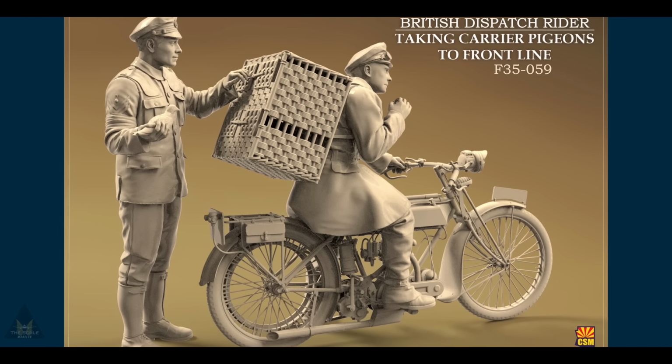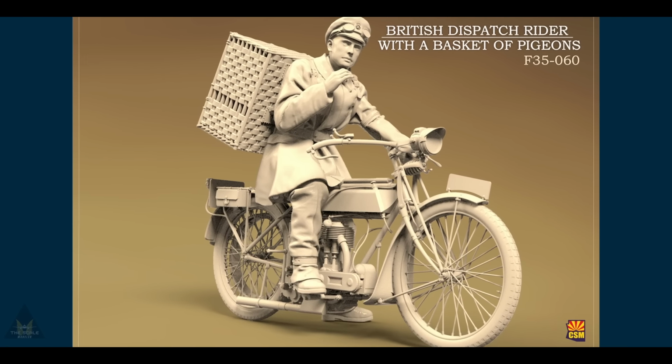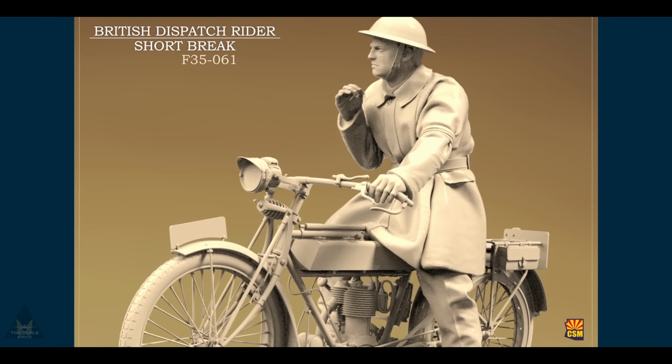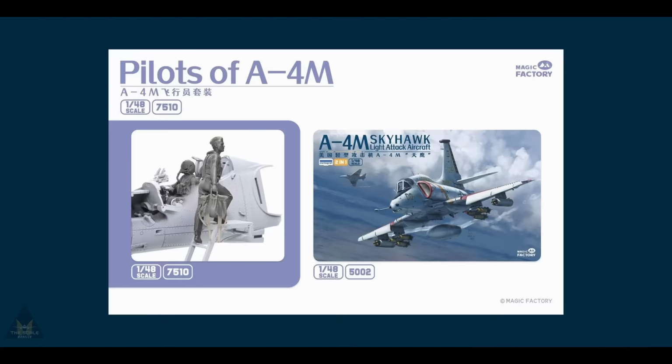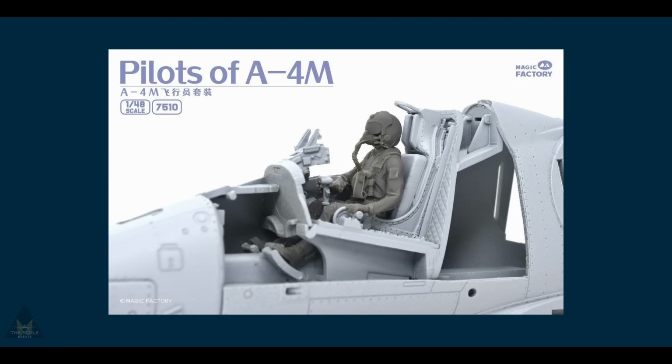And Copper State Models are releasing some new figures, British dispatch riders and their pigeons in 1/32 and 1/35 scales. Very highly detailed and I personally recommend them. If you have an A-4M Skyhawk 1/48 light attack aircraft from Magic Factory, good news: Magic Factory are making some pilots for that aircraft and they look very good. One pilot seated and one climbing the access steps.